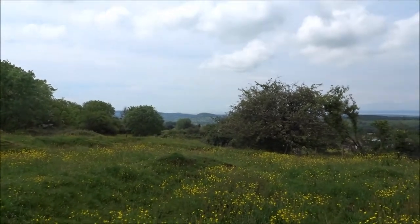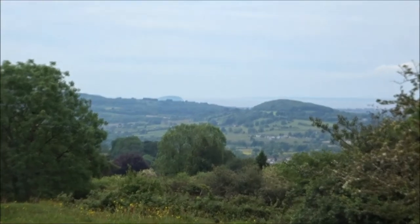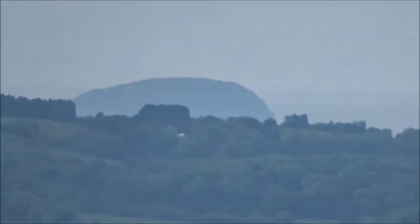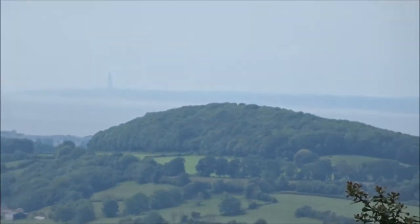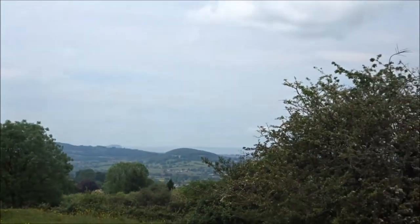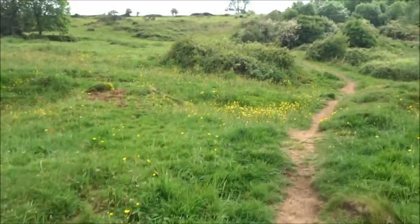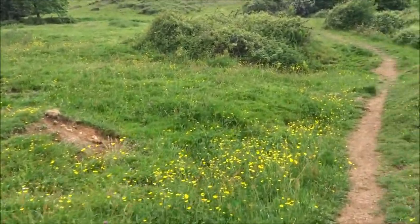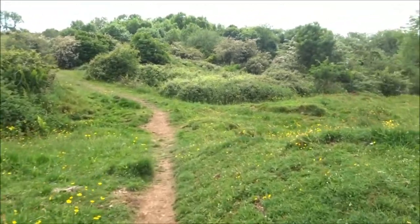Oh, look over there, look. I think that's Shipham. There. That's Banwell Wood, that hump there. I think they might be goats, you know. They don't look big enough for cows, but they might be down in the dip. Oh, I can't rush though, I can't breathe, see.